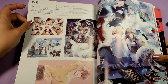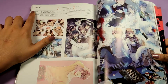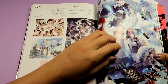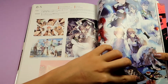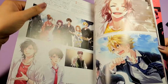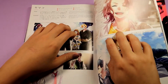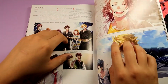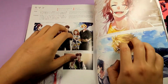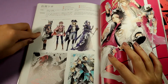Oh, this one loves backgrounds too. Really pretty. Mellow. Just one L. Not the Mellow from Death Note. This looks like Alice in Wonderland a little. It's giving me that vibe. Look at all these different boys.